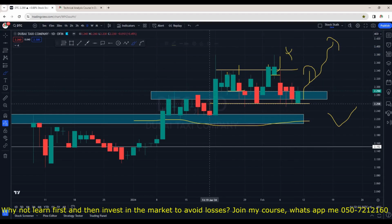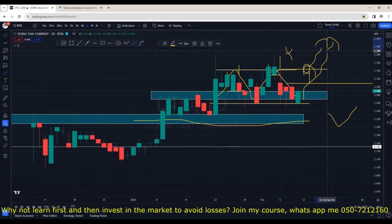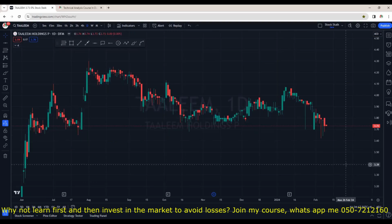So again, to repeat, for now it's just ranging. Till the time it's above 2.20, it's still safe. Once it breaks 2.30, then there are chances we may see it will break 2.35 and we can see an all-time new high.